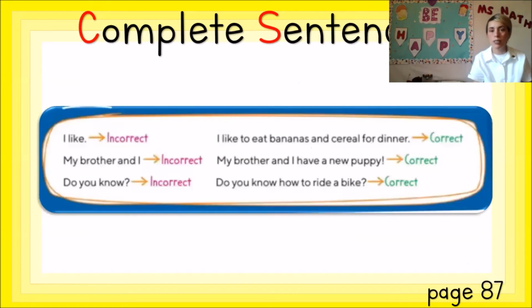Let's look at some examples. We have some incorrect sentences. I like, my brother and I. Do you know? Those are incomplete. Something is missing. Now, let's look at the examples that are correct. I like to eat bananas and cereal for dinner. We have the verb eat and the nouns bananas and cereal.